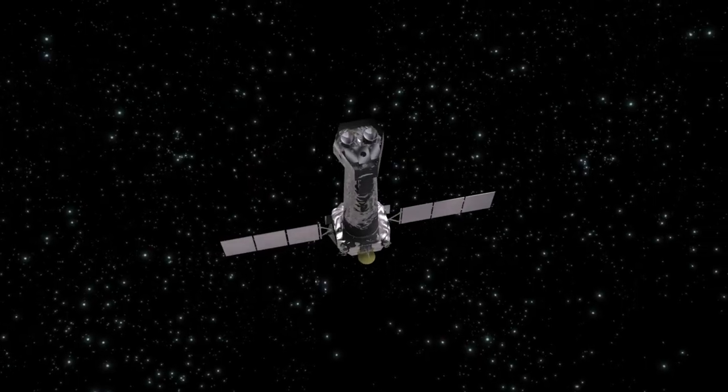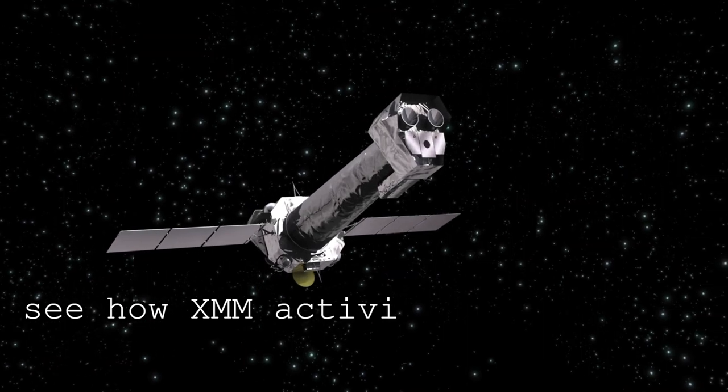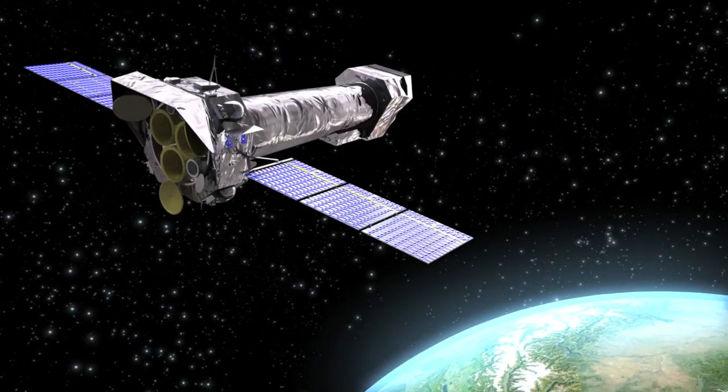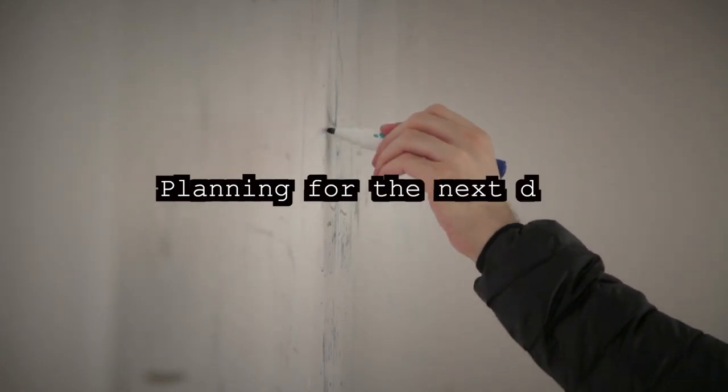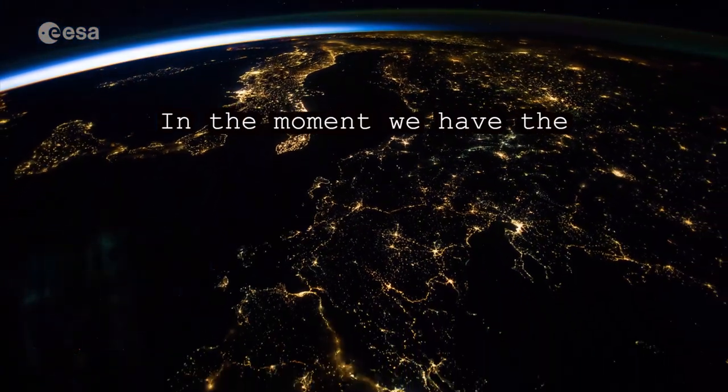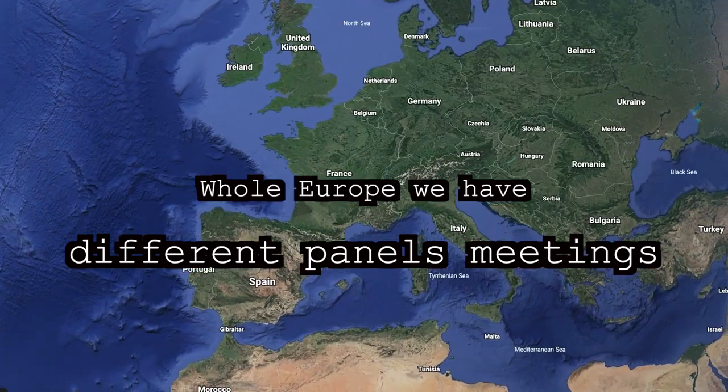What do you do? Well, when I arrive, I come here, see how the XMM activities were during the night, if everything is going fine, if we are getting the data as we expect, and the observations. Planning for the next day or the next week's activities. Very different seasons in the year. At the moment we have the time allocation teams running. This means in the whole of Europe we have different panel meetings, and people, for example, contact me and have a question and want a quick answer. Most of the day, emails, answers.